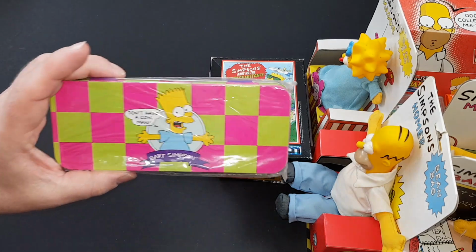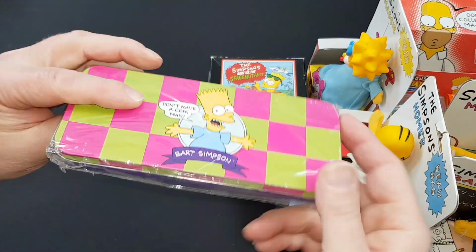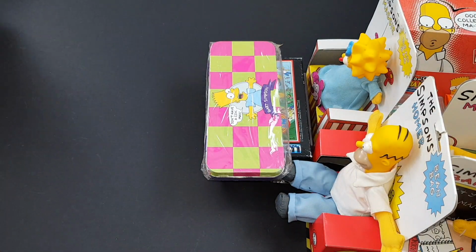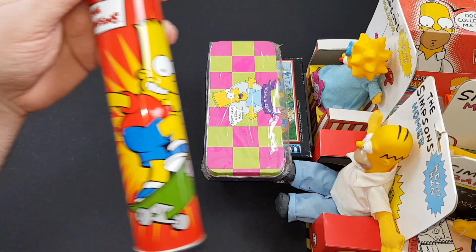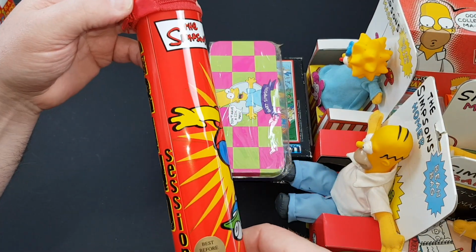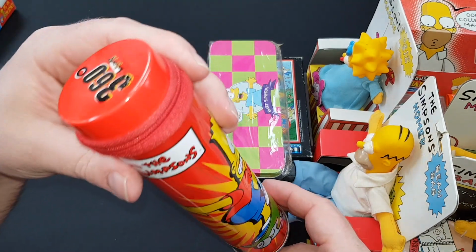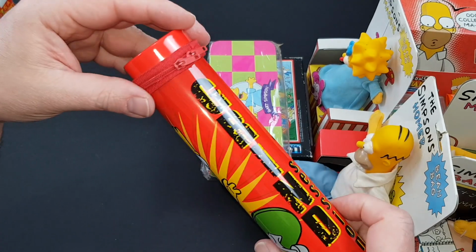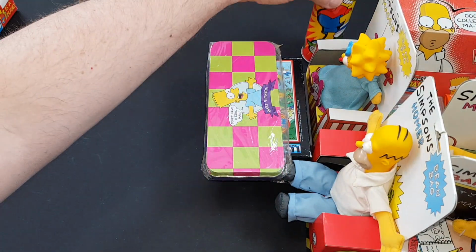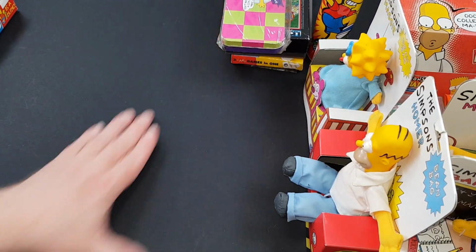What's this? This is a Bart pencil case from 1990. So once again, one of those really early items. We've got another pencil case here, which is 2000. Is it a pencil case? It says best before 2006. So my thinking is that this actually had some sweets inside of some sort, which needed to be eaten by 2006, and then you could use it as a pencil case.